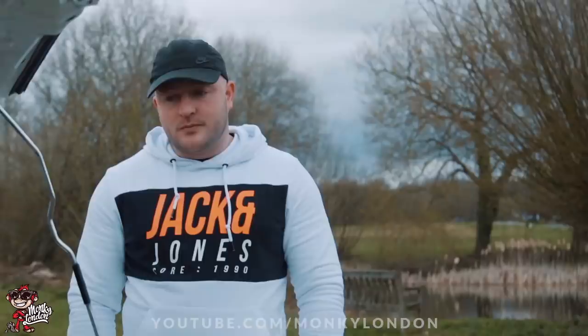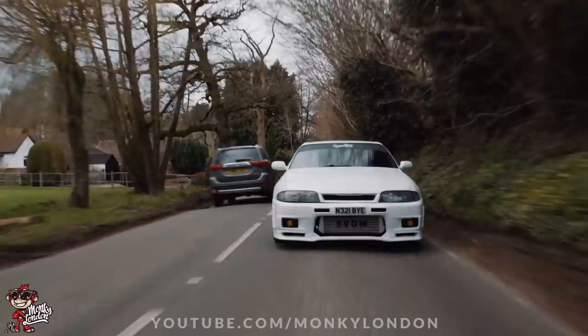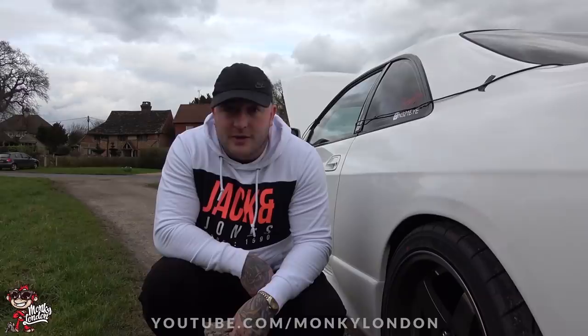I reckon about 720 wheel horsepower. So probably knocking on not far off 800. One thing I will say is traction on this was pretty impressive for a rear-wheel drive car. What size are the tyres? 265, 35s. And they're a Yokohama 808? 808, yeah. Good man. And the wheels?